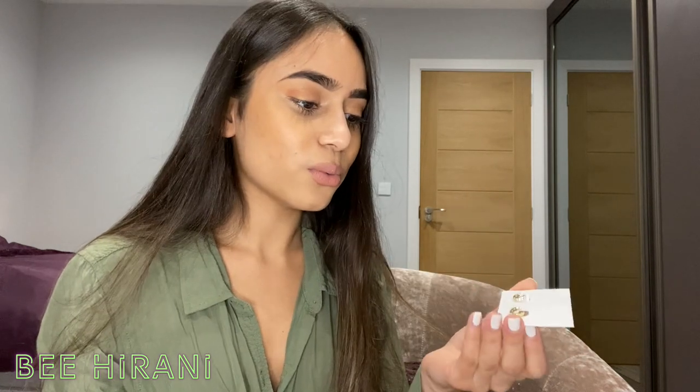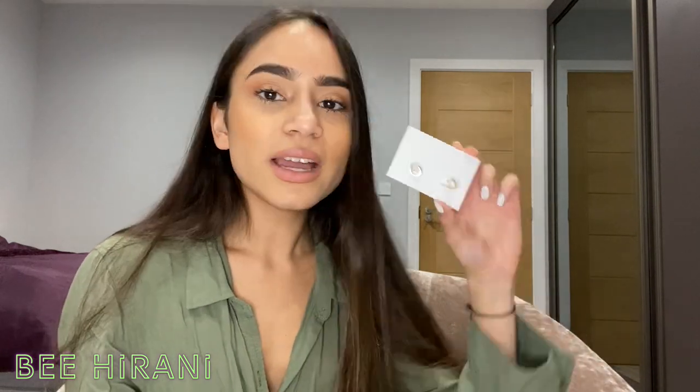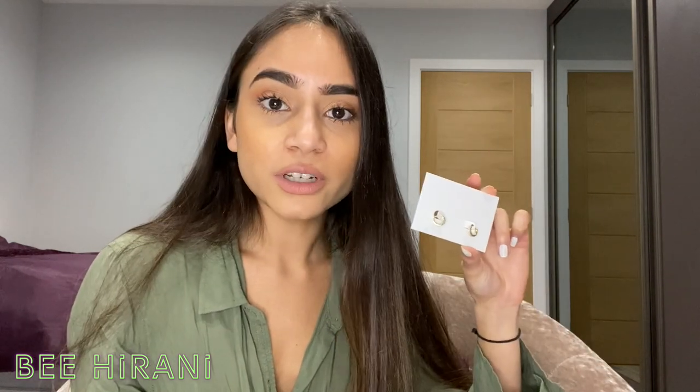I picked these earrings because I thought, you know what, I don't actually have earrings like this. I have nothing like this. Usually, if you know me, I wear big earrings. I have statement jewelry. But I thought, you know what, B? It's time to make a difference. It's time to make a change in my look anyway. So let's put these on and give you a bit of a close-up.